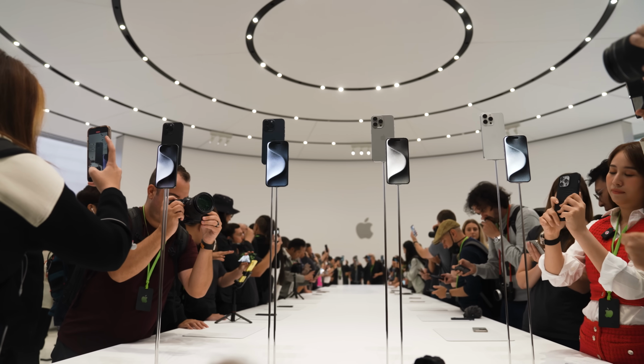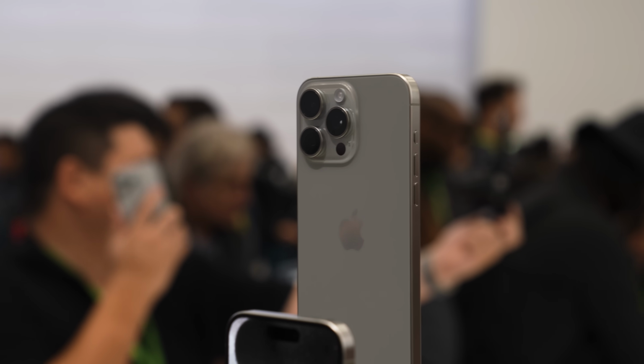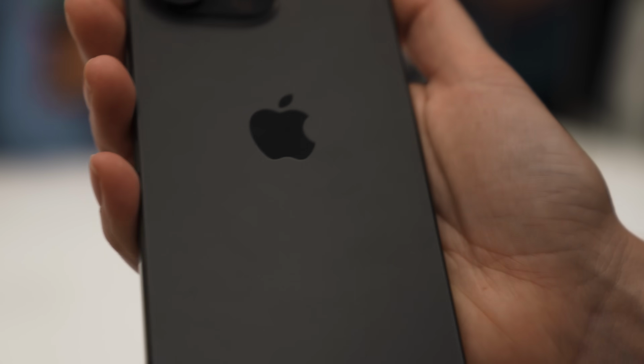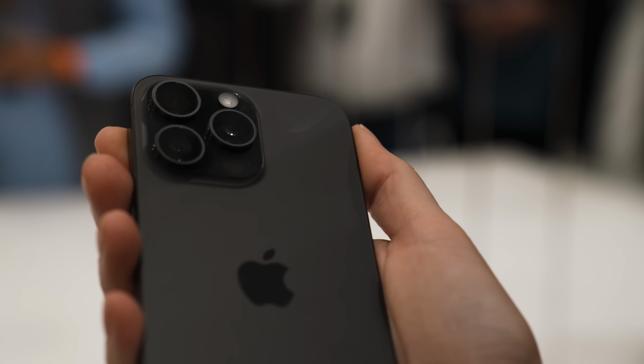So it really was the Pro show this year. The Pro and the Pro Max got the biggest upgrades, not too surprising. But the big word of the day is titanium. That's the new material that they're made out of instead of the stainless steel from last year. And it is a whole lot lighter. It's 19 grams lighter on each, the Pro and the Pro Max. And you feel that in your hand when you're trying these phones out.